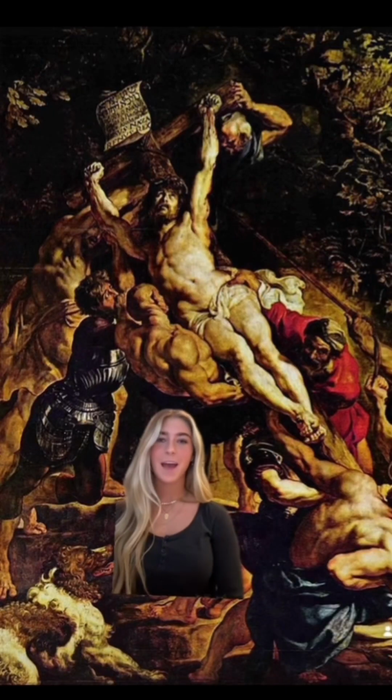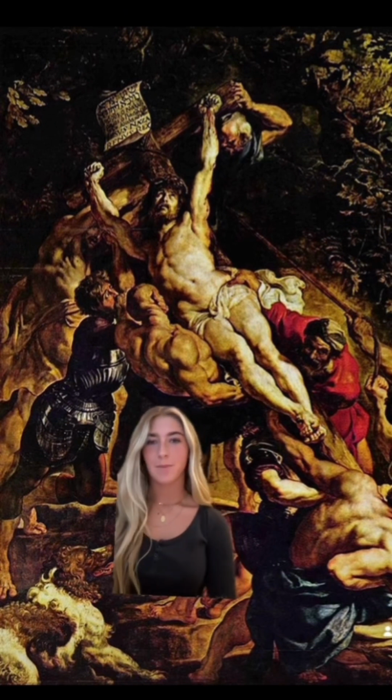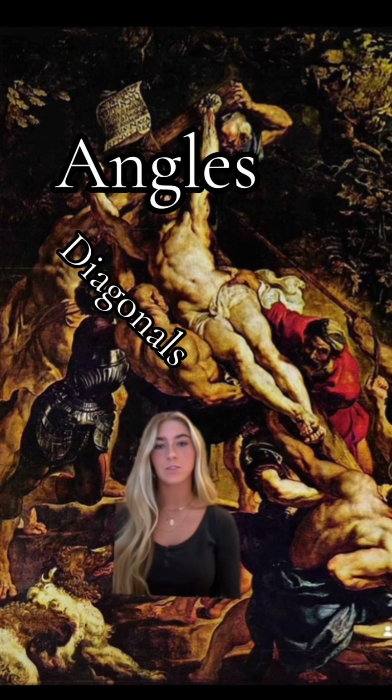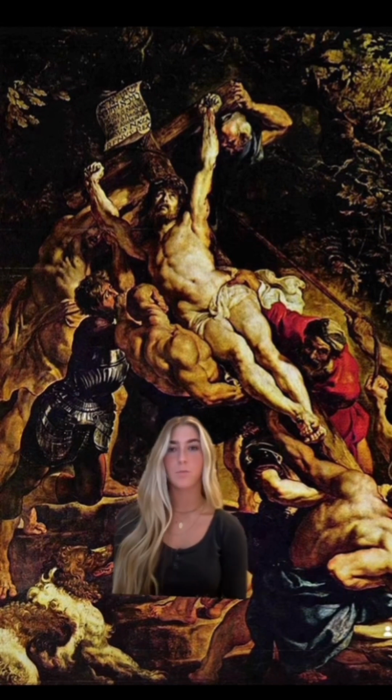The painting we have here is called The Elevation of the Cross, and it was painted by Rubens during the Baroque era. Some characteristics of Baroque era artwork are the use of angles and diagonals to create emotion and depth, and the use of dark colors to create more emotion and drama.